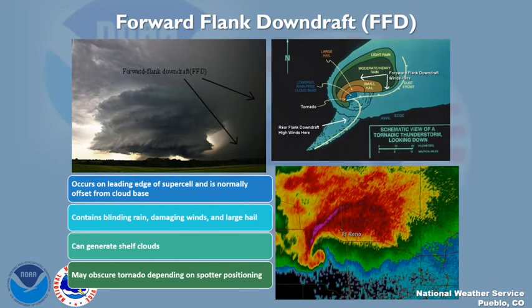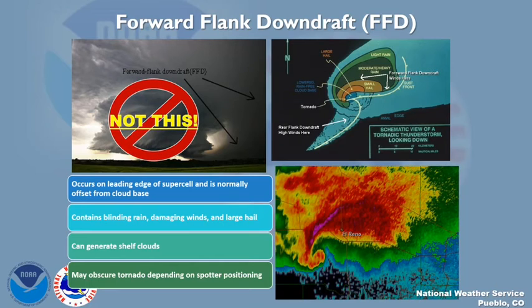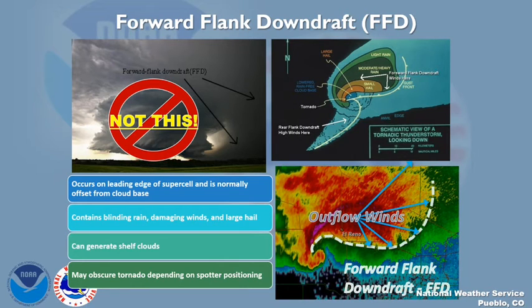So getting into more detail about the forward flank downdraft. It occurs on the leading edge of the supercell and is normally offset from the cloud base, as you can see in the upper left picture there. So not the mesocyclone itself, but out ahead of it, not where the updraft is. And as you can see in the radar image there, it's outlined where the forward flank downdraft is. This can contain blinding rain, damaging winds, and large hail, as well as shelf clouds. And depending on where you're at, it can obscure a tornado if there is a tornado on the ground.